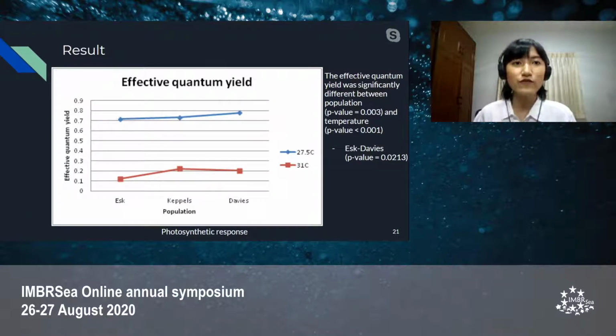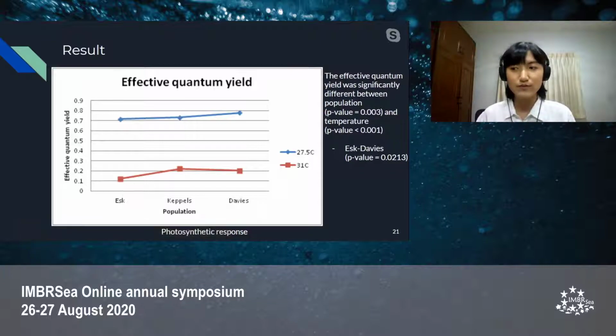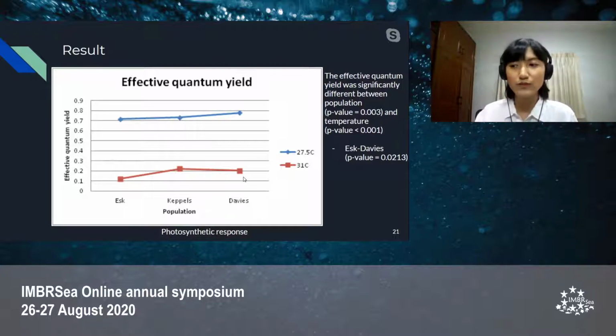And finally, the result of effective quantum yield was also significantly impacted by the population and temperature. In the hot treatment, the effective quantum yield was highest in Keppel, followed by Davies and Esk. And after we ran the multiple comparison of means, we found that the Esk and Davies fragments had significantly different effective quantum yield.